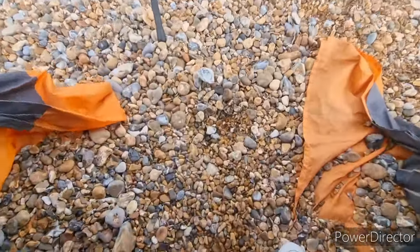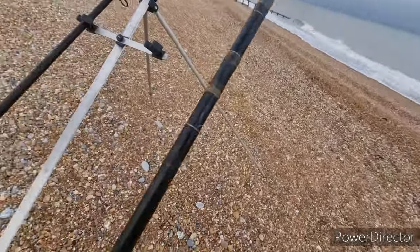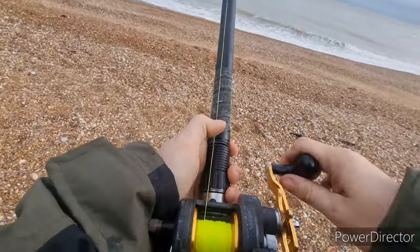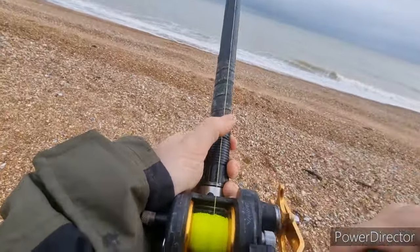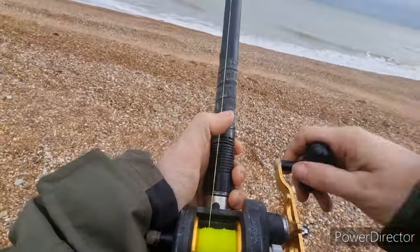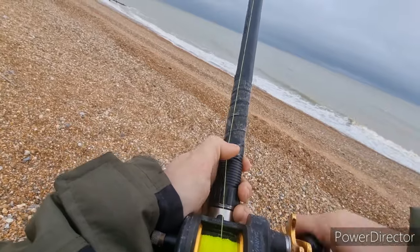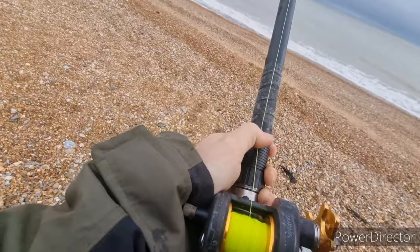Time to reel in, people. Should we do it together? We'll start off with this one. So far, I'm going to say that the black lug has produced a bit better. This is where I'm reeling. So far, you've seen every time I've reeled in, I'm yet to reel in a blank. But this feels like it could be the first one, because there's no weight there at all. If there is a fish, it'd be a small one. Oh.